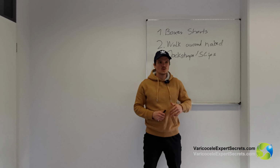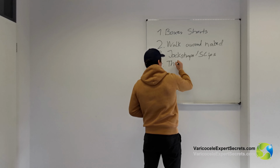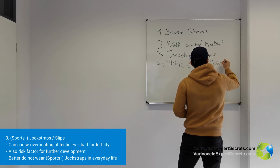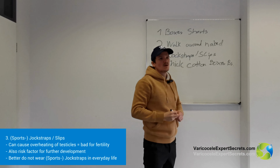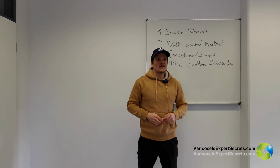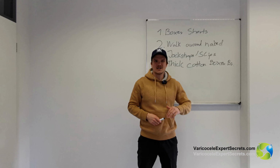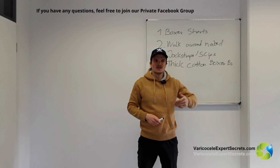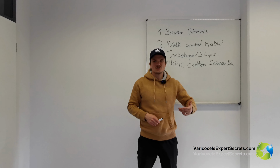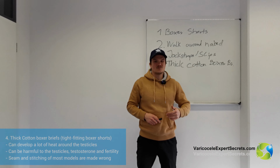The fourth type of underwear that we will talk about are thick cotton boxer briefs. Thick cotton boxer briefs can develop a lot of heat around the testicles and can therefore be very harmful to the testicles and fertility. Also, the seam and stitching of most models are made wrong and are not in accordance with the male body. They can lead to impairment in the blood flow and can lead to an additional swelling of varicocele. So better not wear standard models of thick cotton boxer briefs in everyday life.